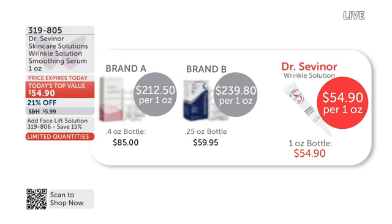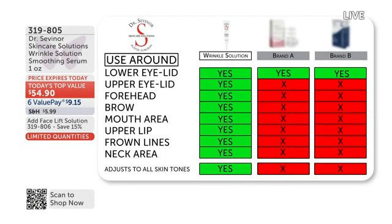His 1 ounce bottle is $54.90. Brand A is $212.50 per ounce, okay? And brand B is $239.80 per ounce. Now, look at brand A and brand B, though, the column of, does it address the upper eyelid, the forehead, the brow, the mouth area, the upper lip, the frown lines? Let's go to the next graphic, guys. And the neck area. No. Only the lower eyelid does brand A and brand B address.